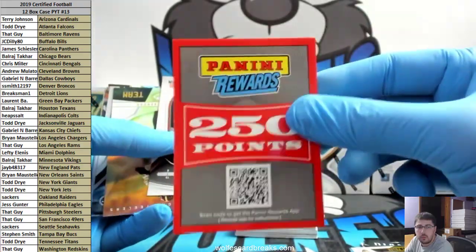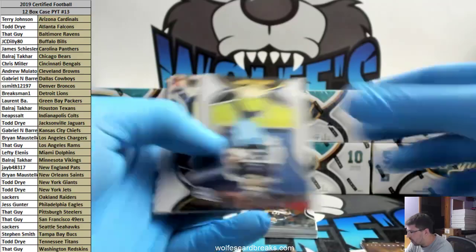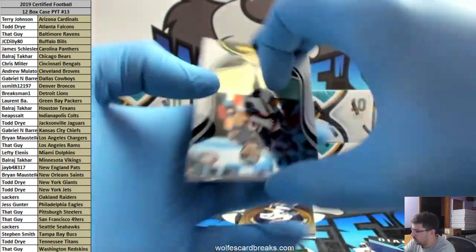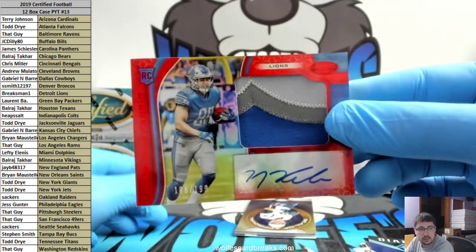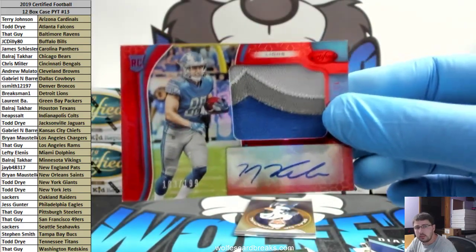Another 250 in points, so that's 500 in points total. We'll random that off to one spot in the break. Once the break's over, Christian Miller to 399. So a total of 500 in points. How about a TJ Hockenson, number to 199 for the Lions, Breaksman. There you go, man. 188 out of 199, TJ Hockenson.